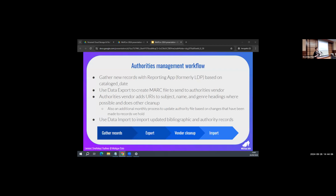We're thinking of changing this procedure slightly, since it's kind of a disadvantage that we aren't also getting updated records to resend to the vendor as needed. And I'll get into that a little bit more later. But for now, our authority maintenance is just focused on newly cataloged records. And the reporting app also has its limitations in how it functions, but it works well enough for us.